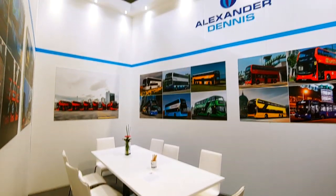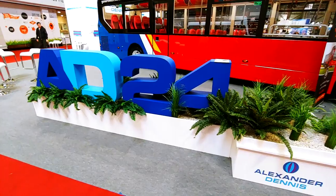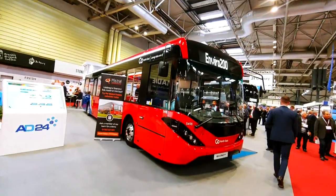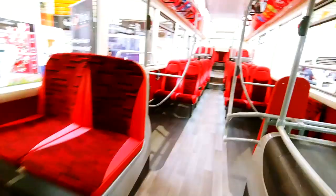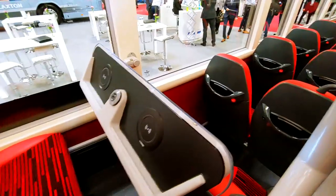And along to, obviously, the best company here, Alexander Dennis, who are leagues better than everyone else. All of the other manufacturers seem quite amateur compared to Alexander Dennis. And first, onto an Enviro 200. And on this Enviro 200, very nice interior. It's like a really high-spec interior. It looks really, really good. So let's take a look around it.